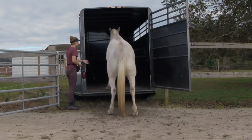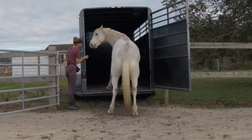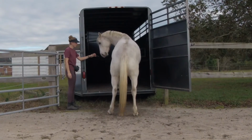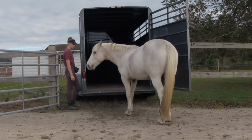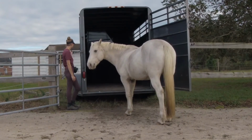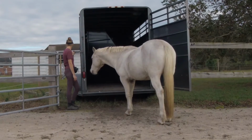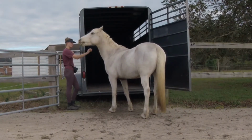He understands. Because the last couple times I was trying to feed him while he was halfway in the trailer like this, from this position, and he kept coming down because he didn't understand he needed to stay there. So you have to make sure your horse's body is over to that right hand side of the trailer from this viewing position, because then he can turn his head all the way to the left and get his treat. If he's too far to the left, he's not going to be able to turn because the wall is going to be in the way, and he might be a little worried about that. So just make sure that they're all the way over.